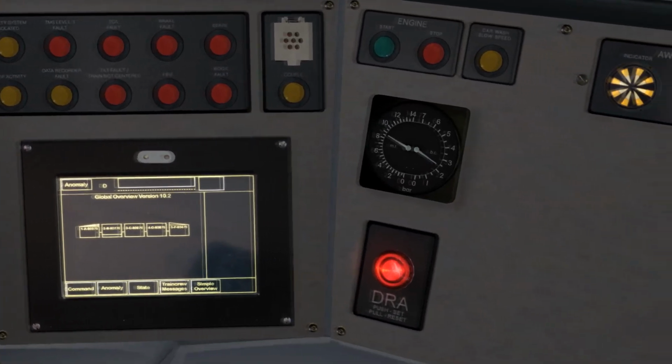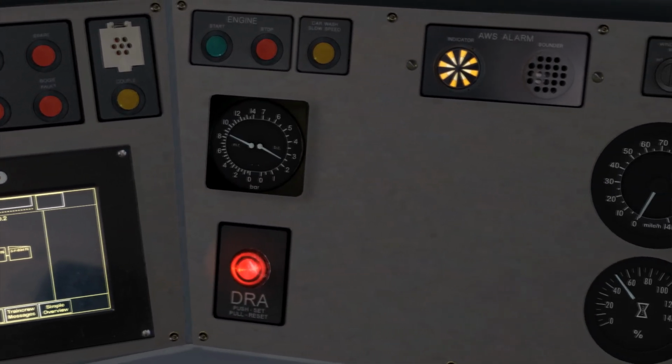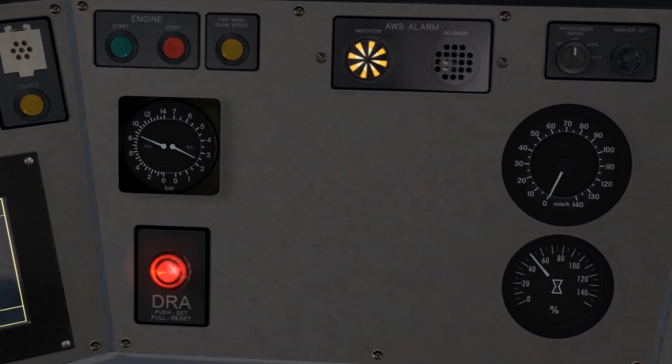Now if we go around the cab here, I'm not doing a cold start in the Voyager today just because it's a bit complicated to go through, and I'd rather save that for a train guide video in the future. But I just wanted to go through some of the controls here. So you can see there to the left hand side of the screen the brake gauges. The needle on the right hand side is the brake cylinder pressure gauge, so the higher that is pointing, then the harder the brakes are applied, and when that is pointing to 0, then the brakes are fully released.